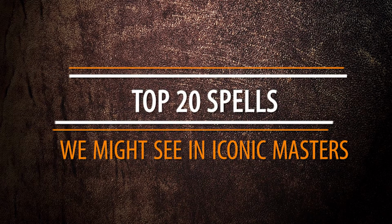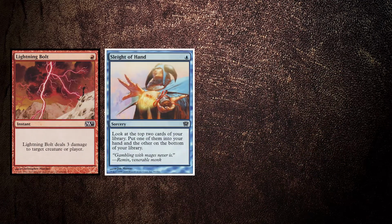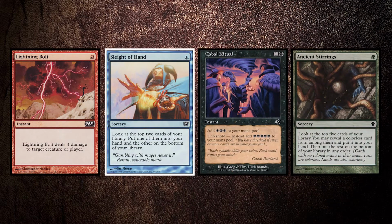We have a ton of cards that we would like to see printed and feel they should be for the love of Magic. Lightning Bolt, Sleight of Hand, Ball Ritual, and Ancient Stirrings are as iconic as the game, and when commons are above $2, it's time to take action before they get out of hand, especially when these are staples in their respective formats, and typically you will at least see 2 copies of each in the deck.